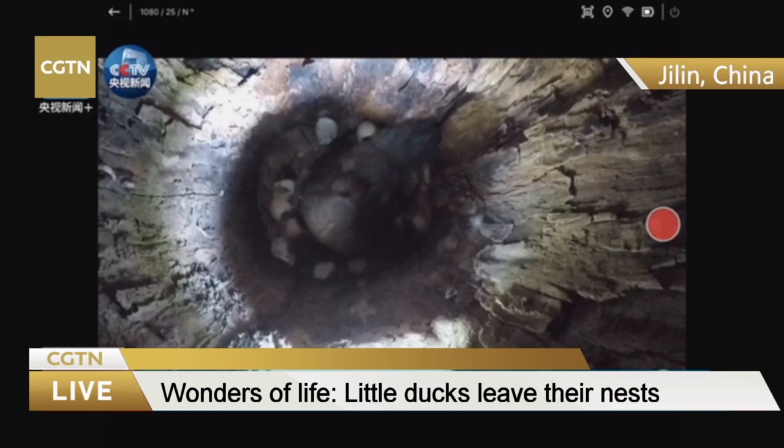The small birds are very naive. Sometimes they stay in groups. But once their mother shouts, all the small birds will run to the mother and follow her. It's just like a slogan, yes, it's their own language.